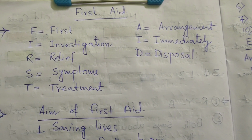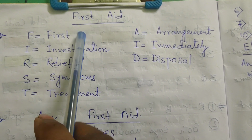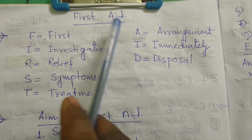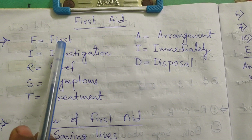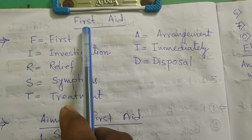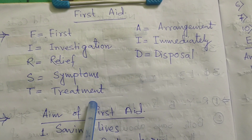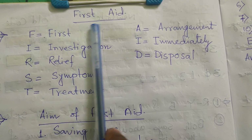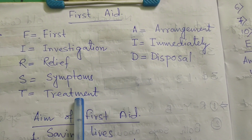The first thing is first aid. First aid means the first help. First help is first aid. So what is the meaning of FIRST? F is for first, I is for investigation, R is for relief, S is for symptoms, and T is for treatment. So the abbreviated form of FIRST is investigation, relief, symptoms, treatment.